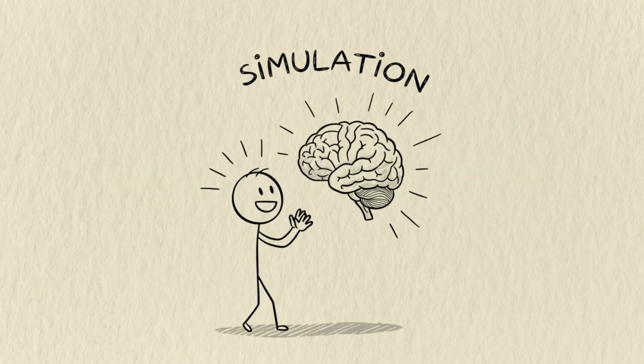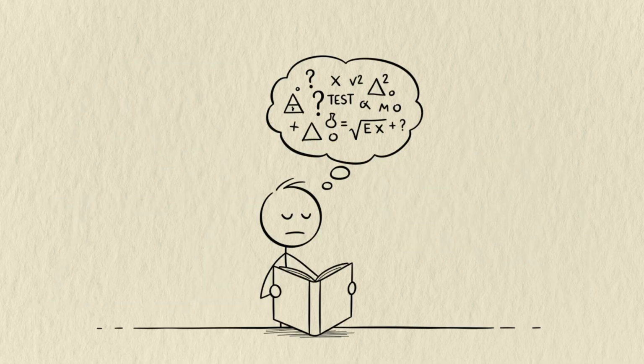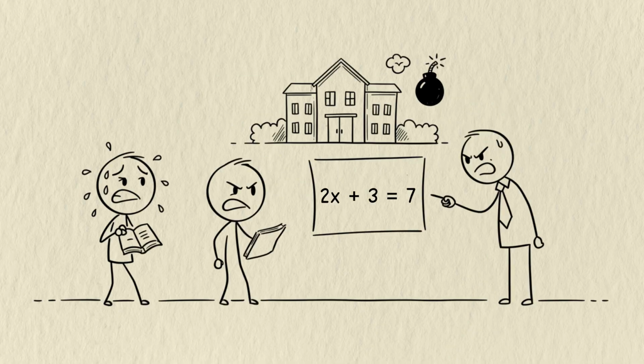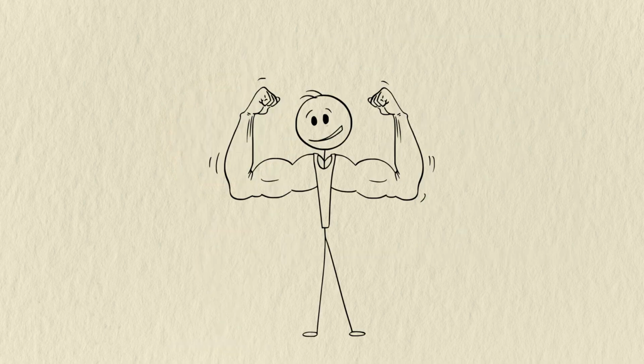Mental simulation, the secret weapon. Now here's where things get juicy. Let's say you're learning how to solve math problems or write essays. Don't wait for the test. Mentally simulate it right after you learn it. Example, you just learned how to solve a quadratic equation. Close the notes. Now pretend your evil math teacher is staring you down and says, solve this, or the school explodes. Dramatic? Yes. But now your brain is engaged. It thinks it's under pressure, and pressure turns passive knowledge into active skill.